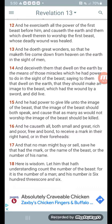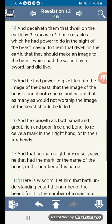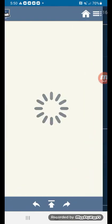But going back to verse 16, it says to receive a mark in their right hand or in their forehead. Let's look up that word mark, which we always do when we're bringing it out. Going back to the word charagma, let's look it up here in the Blue Letter.